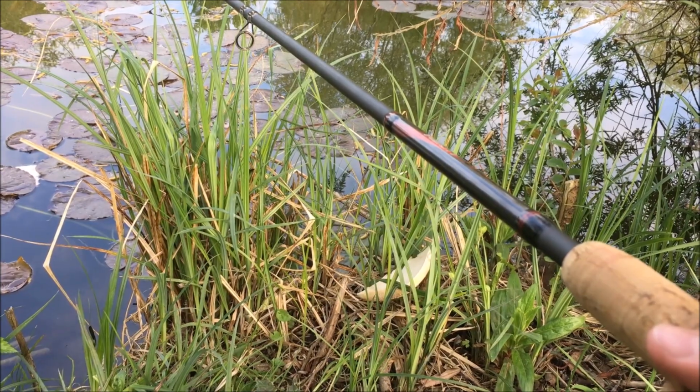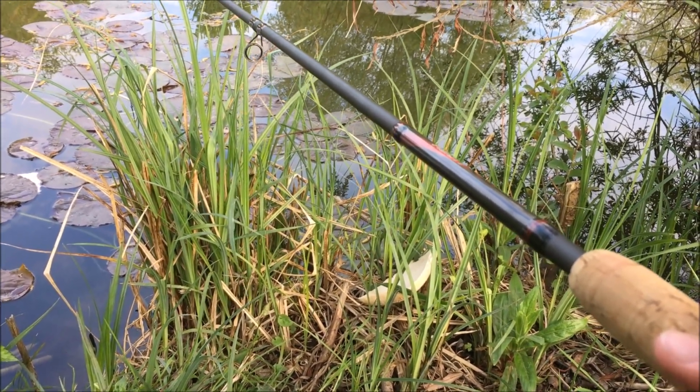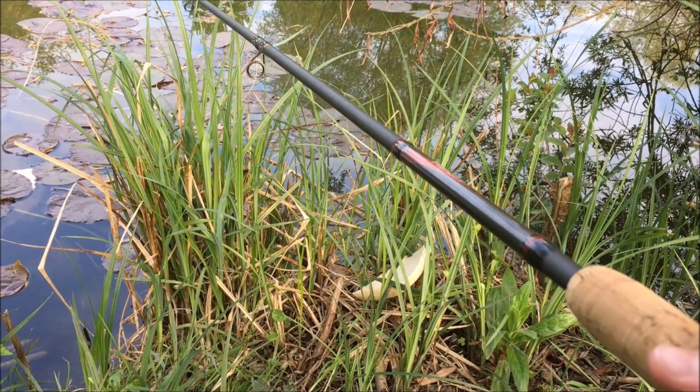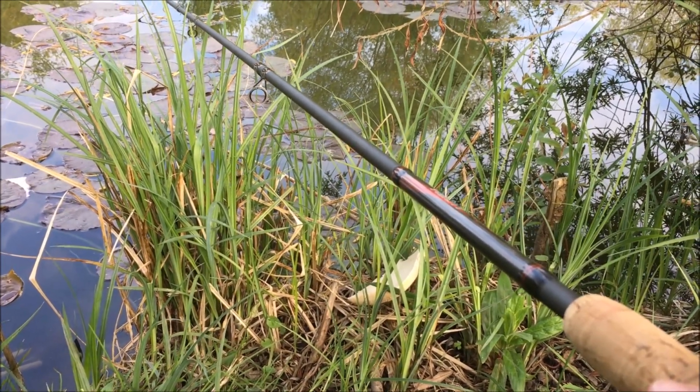Just keep it there, keep calm, keep still, because if you move it, he knows it's not normal. So he's come up for a look. He'll probably circle around and come up again. It's nice and still, just like that.